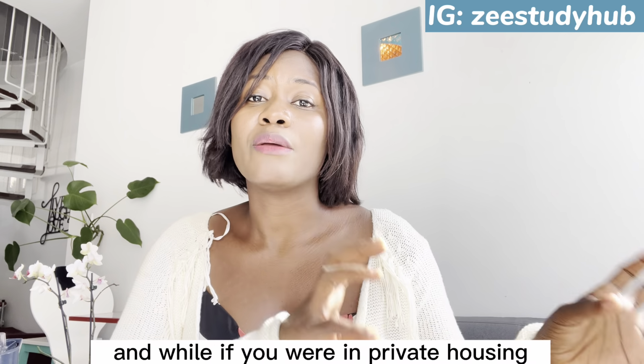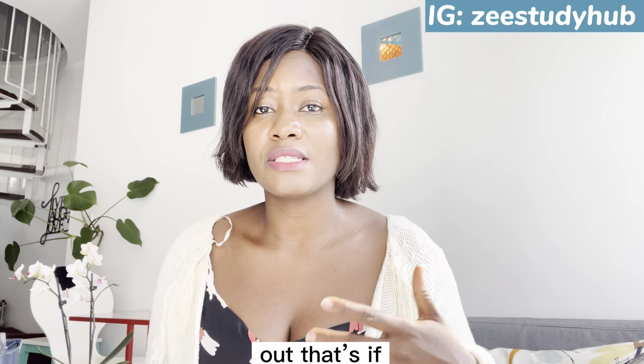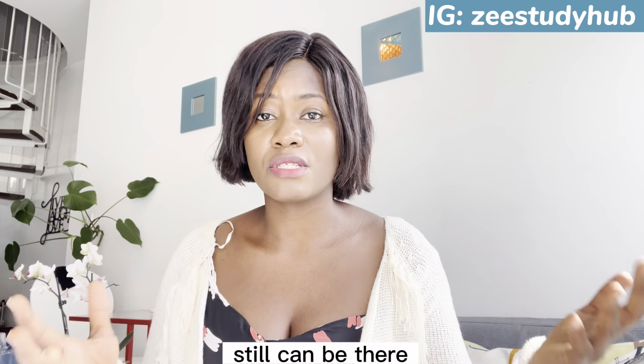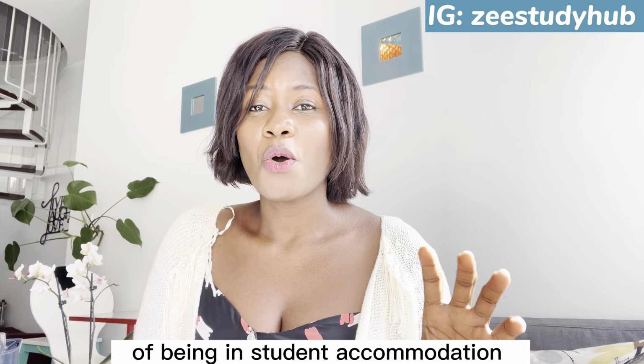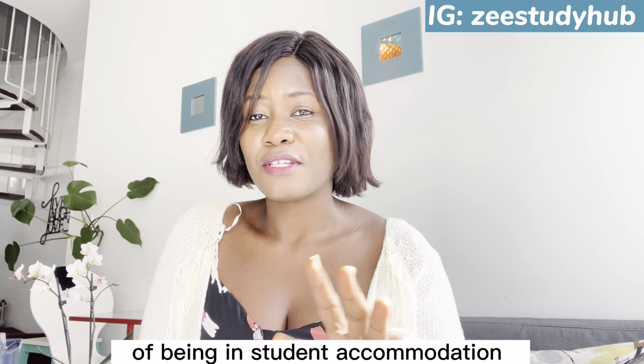While if you were in private housing, you wouldn't necessarily have to move out, if you and your landlord agree that you can still be there. So that's the other disadvantage of being in student accommodation.